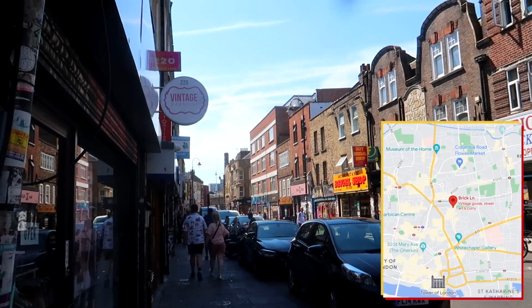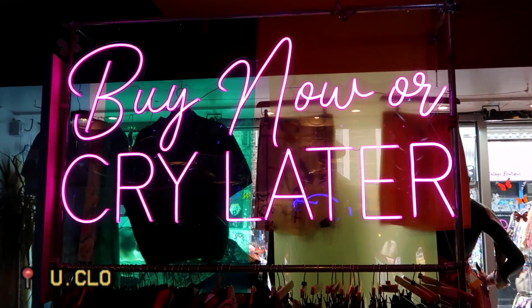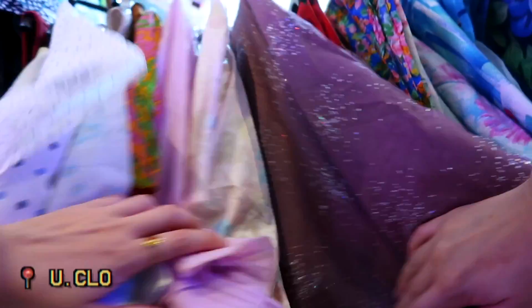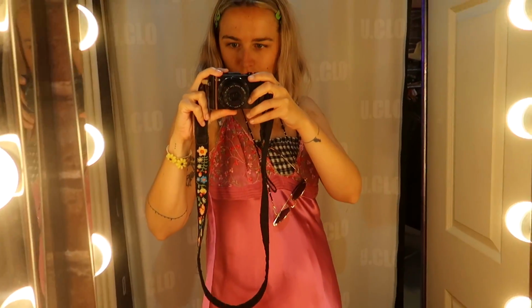Next up is Brick Lane. First off, we tried u.clo, which is a little store, but they did have a lot of cute retro pieces and not bad prices. I found this really cute pink slip dress, and I'm kicking myself that I didn't buy it because it looks so cute in its clip.